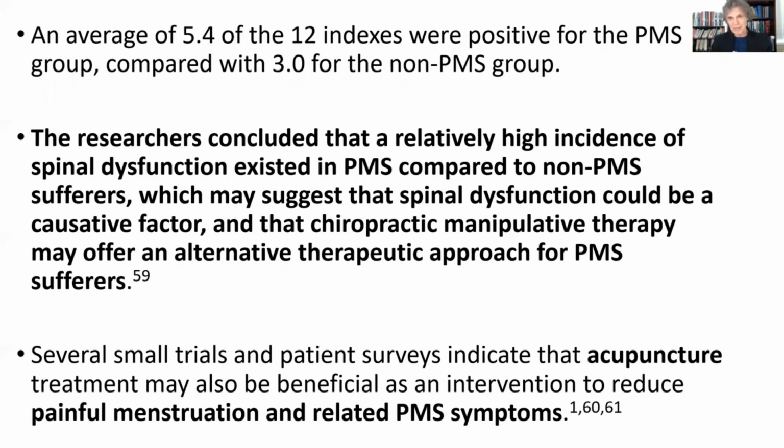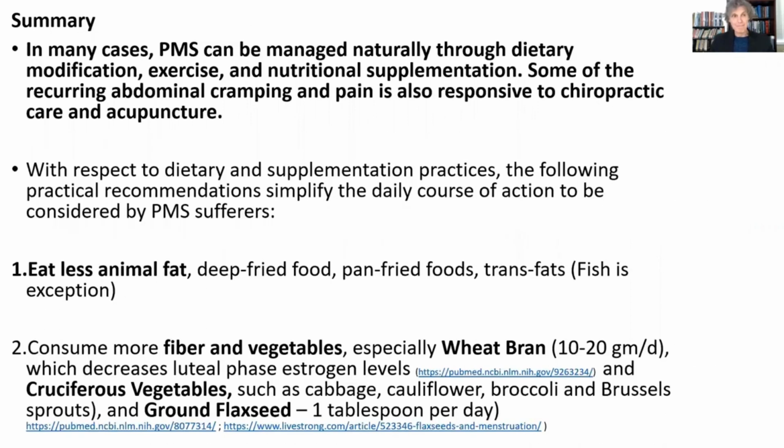So the researchers concluded that a relatively high incidence of spinal dysfunction existed in PMS compared to non-PMS sufferers, which may suggest that spinal dysfunction could be a causative factor and that chiropractic manipulative therapy may offer an alternative therapeutic approach to PMS sufferers, and it certainly does. Some studies show that acupuncture can also be helpful with dysmenorrhea symptoms as well. So in summary, in many cases, PMS can be managed naturally through dietary modification, exercise, and targeted nutritional supplements. Some of the recurring abdominal cramps and pain and back pain is also responsive to chiropractic care and acupuncture.